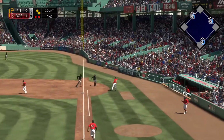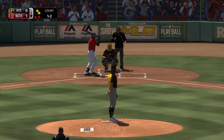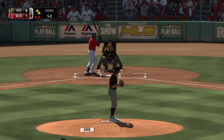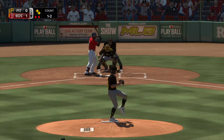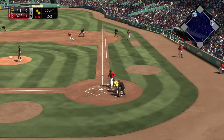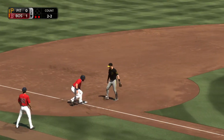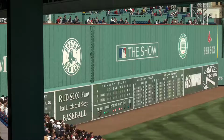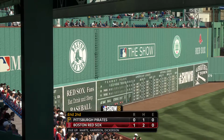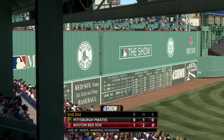Fouled off to the right. The 1-2. And this one's in the dirt. Throw over to third here. The tag's there, and he's out trying to steal third. Great throw. A run on 2 hits in the inning for Boston. We've played 2 full. The Red Sox are out in front, 1-0.